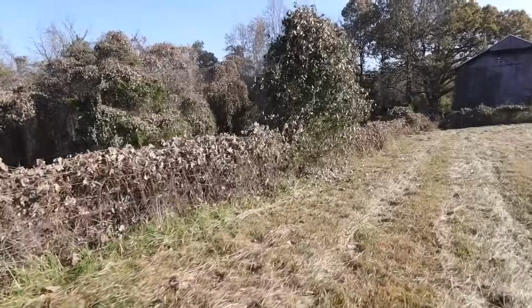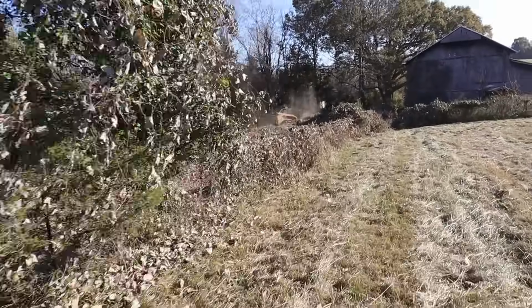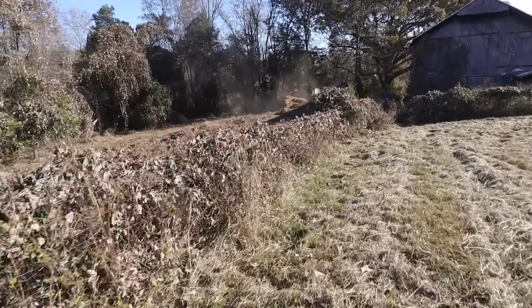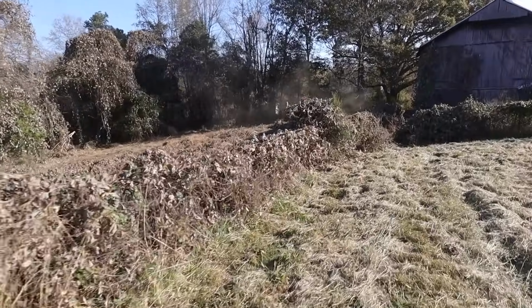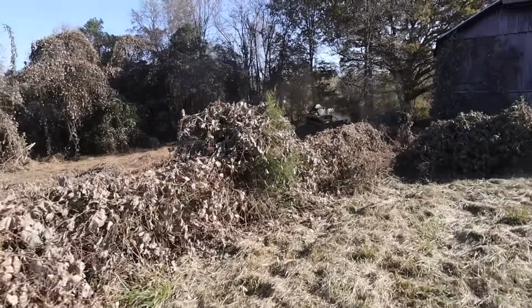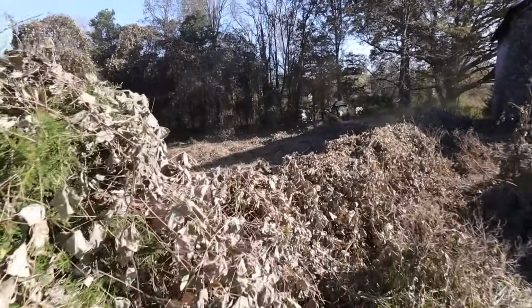So the other thing that we want to do is clear up this fence line here. He says he has a crew that can come in and do some clearing of the fence line, so we'll hire them to do that. But this will give us about 2 more acres of usable space for our animals, so definitely worth the investment and the time.